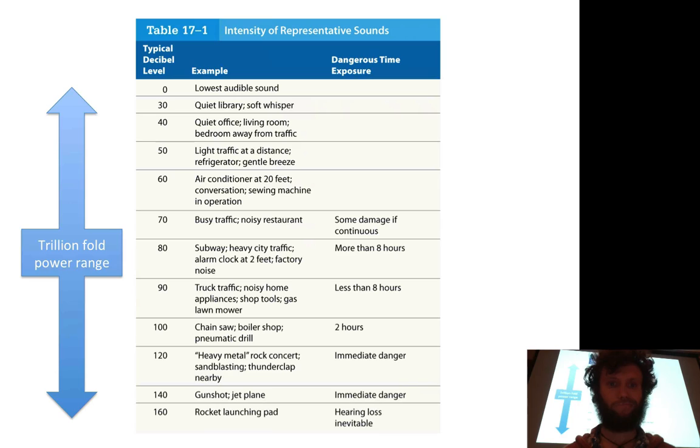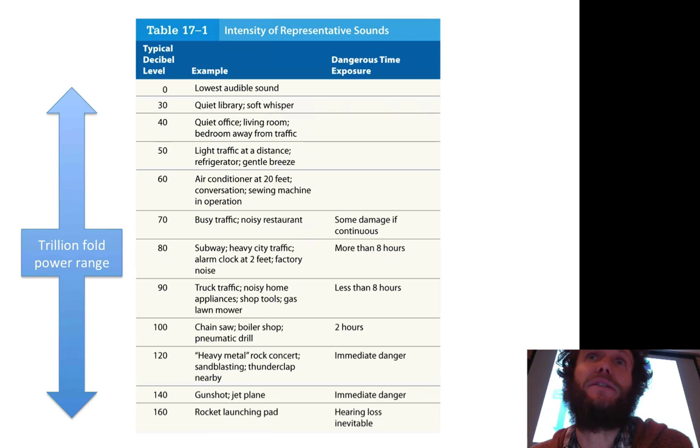All right, hearing. So you know, I'm fairly partial to sight because it is so mysterious, even still. It's pretty phenomenal. However, sound is also truly unbelievable.